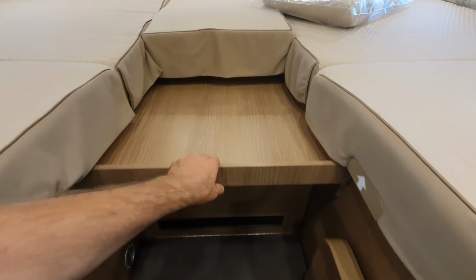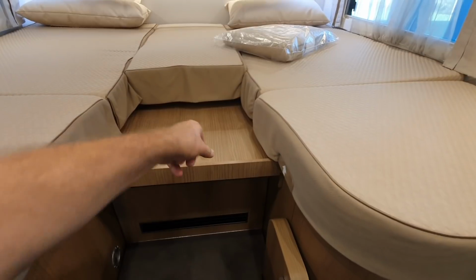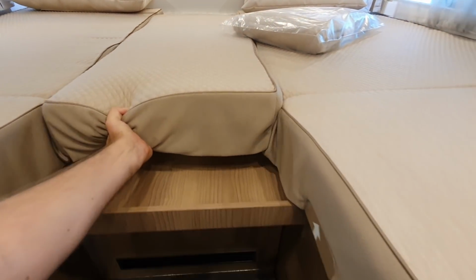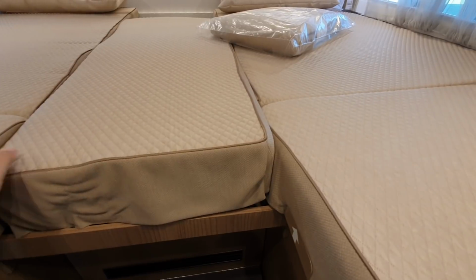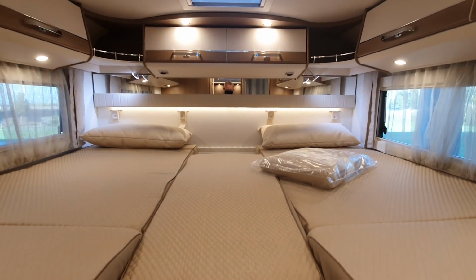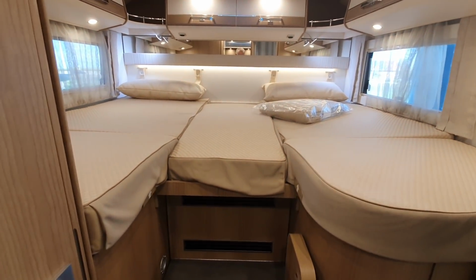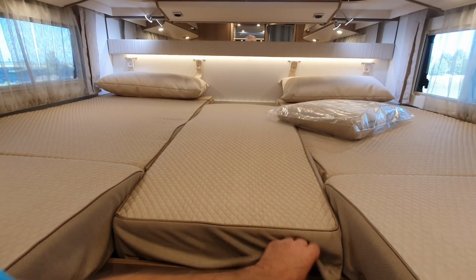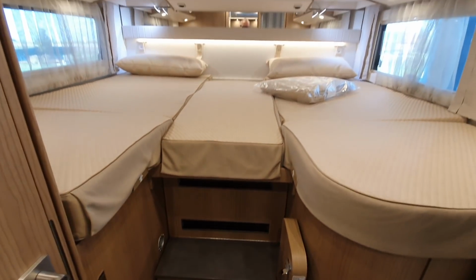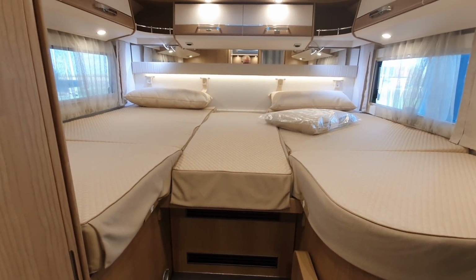This will come out like this, and that thing which is in there will go in there. As I can't be bothered to get it out, I'm going to put this one down like that. When it comes to something like that, the other one fits up there, and you've got a big bed. Yeah, I'll even make it look nice. I'll make it look nice, and that's your bed at the back.